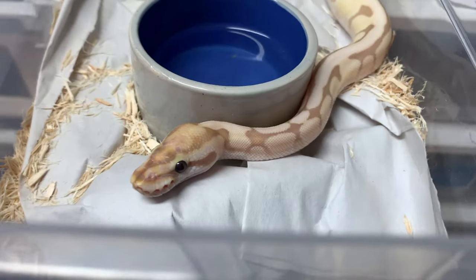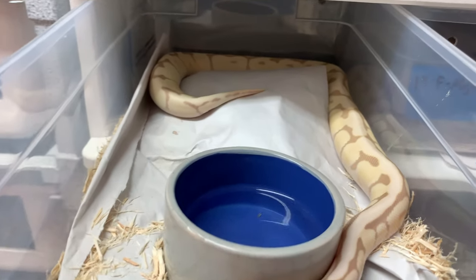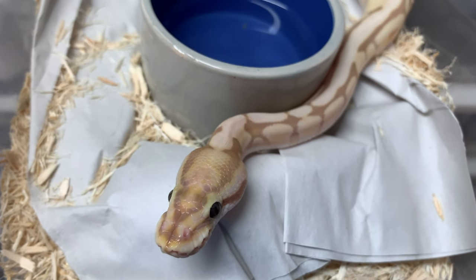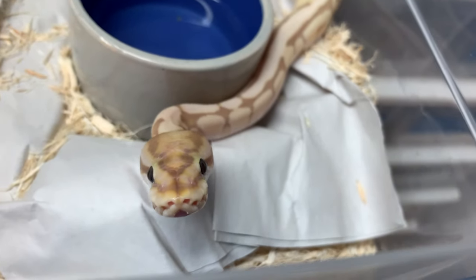Haven't seen this guy in a while, but he's doing just fine. Banana, Mojave, spider, het clown, male. He is definitely cute.